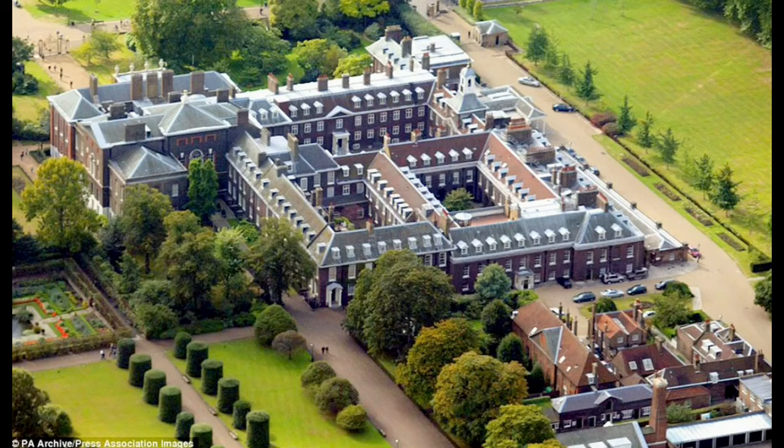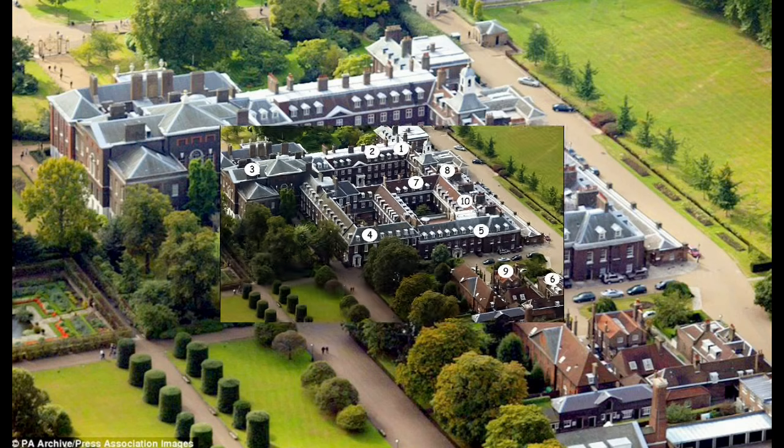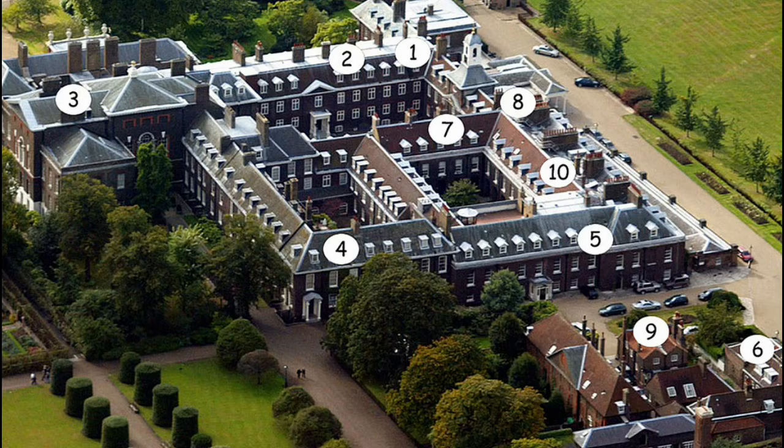Here you can see Kensington Palace from above. I think this picture was taken from Google Earth. It shows a sprawling palace which was enlarged over many generations, and in it live many royal relations and staff.